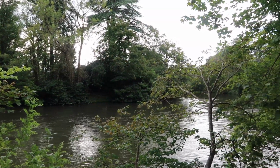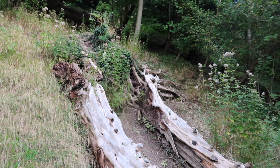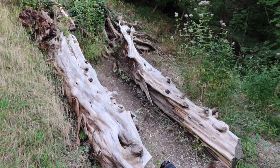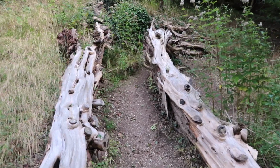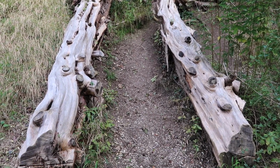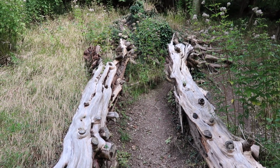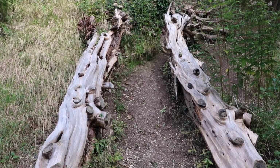Who knew the Thames could look so lovely? We were just walking along this track down by the Thames and we came across this tree. We're not sure if this is part of the same tree or if it was two separate branches, but it's a really cool looking tree. And where it's been chopped or where it fell, it's perfectly parallel.